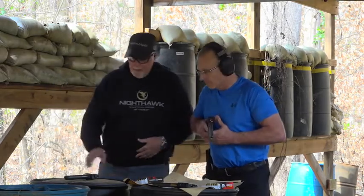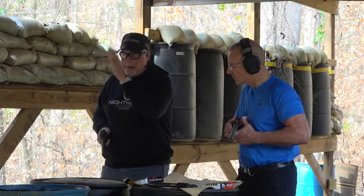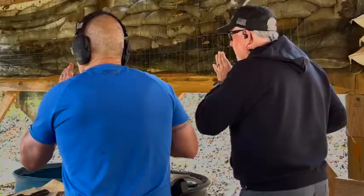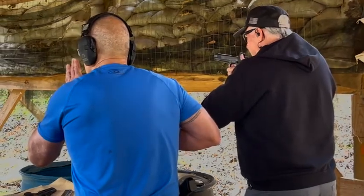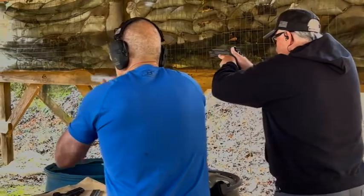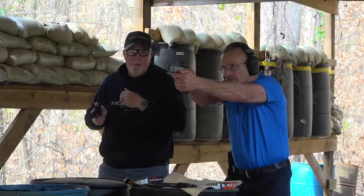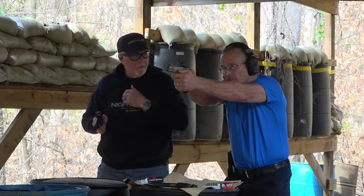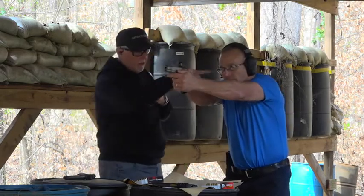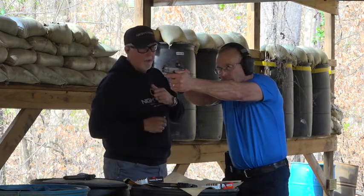So one of the things that we begin to teach here with students is to bring that support hand up just as high as they can, and then they bring the gun up to that support hand and actually begin to push that gun out until they see the dot. You should see the dot way before you get to full extension, because you're bringing the gun up high into the eye level. So your eye level being here, you're looking through the optic, okay?